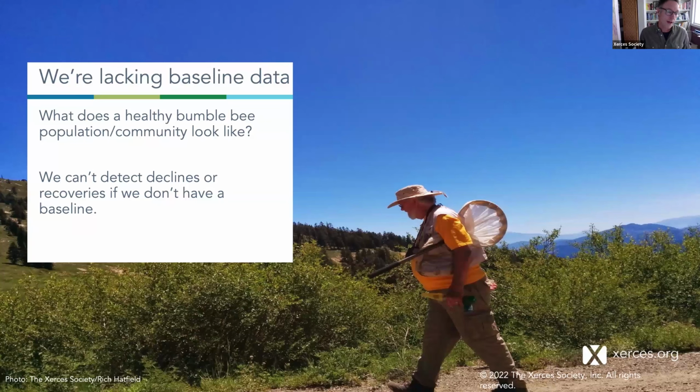So we're lacking a lot of baseline data about where they occur. What time do they show up? What time do they disappear? Where are they now common that they were rare before, and so on. How do we do this? How do we get this information? We could ask a few academics to go out there and do their little studies and get a tiny little bit of data incrementally. But actually, the single best way to do this is with you, with community science.